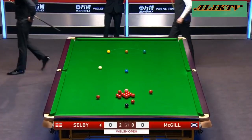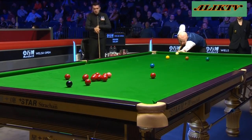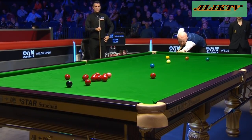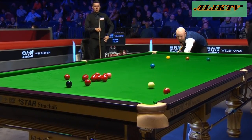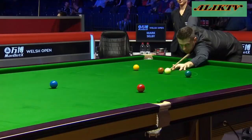Good crowd in this evening. The match after this one will be Neil Robertson again. Oh no. Well, if he's a billiard player, he'd have been proud of that shot.